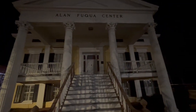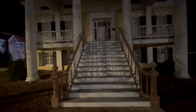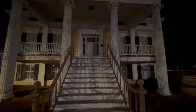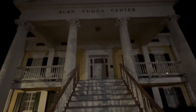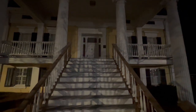So we're right out here in front of the Fuqua Center, also known as the Montrose House. And we're about to open up our ghost tube and see if we can talk to somebody. Is there anybody here with me today? Standing outside the Allen Fuqua Center, Augusta, Georgia, also known as the Montrose House. Is there anybody here with me?